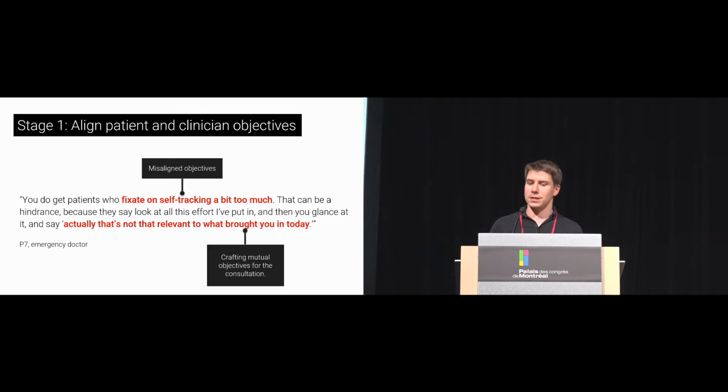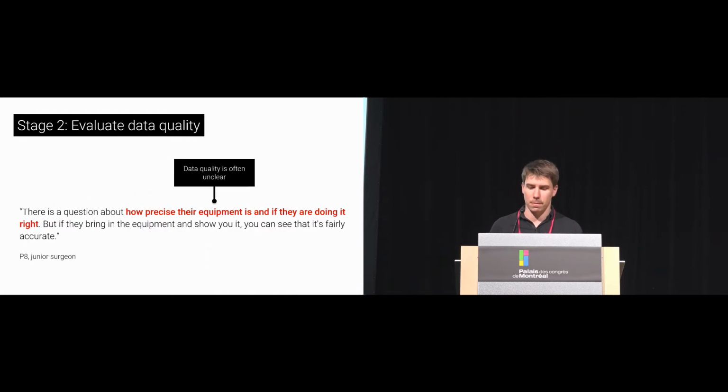So we perceive this as a misalignment of objectives between the doctor and patient. Again, this relates to the motivation of the patient and the objective of the doctor. Why did they focus on the recording when, say, their blood pressure was okay? And the doctors had a way to resolve this ambiguity. They aimed to craft mutual objectives for the consultation by having a discussion about self-tracking. We saw this as an initial step in a collaborative process with the patient.